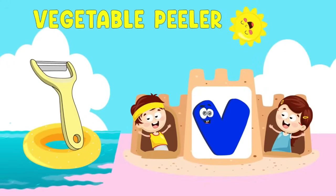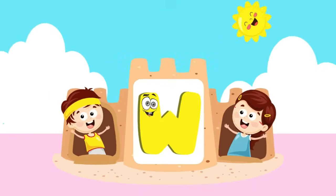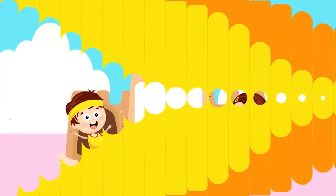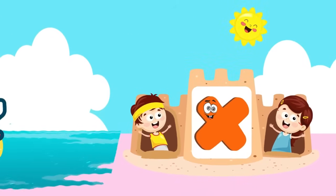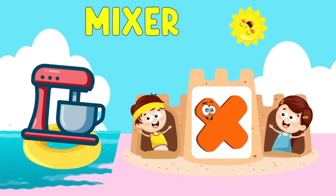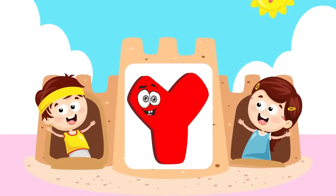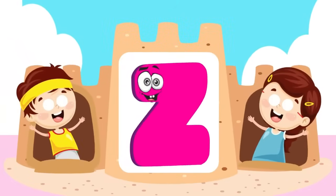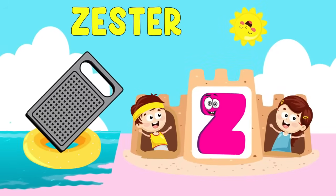V for vegetable peeler. W for whisk. X for mixer. Y for yogurt maker. Z for zester.